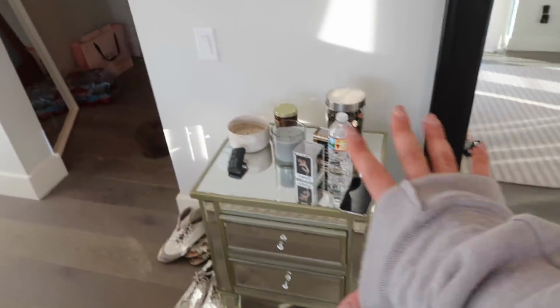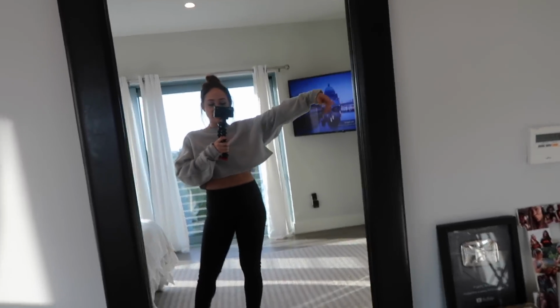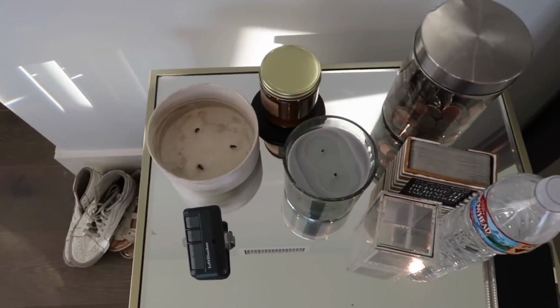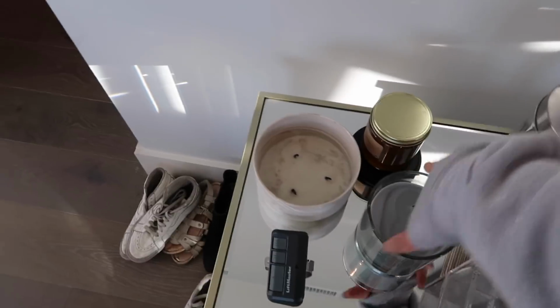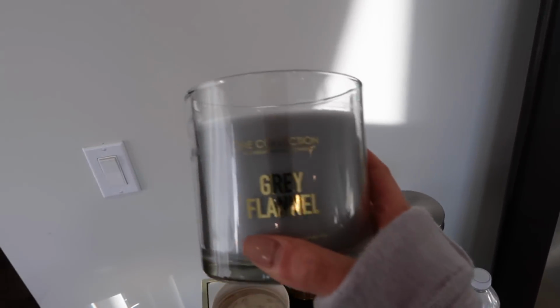Okay, so basically, these are my old night tables and this mirror. I decided to just put them in between these two. I have a few candles here. If you can get to Target, I'm telling you right now, this is the best smelling candle in the world. It's called Gray Flannel. Oh my god, it smells so good.